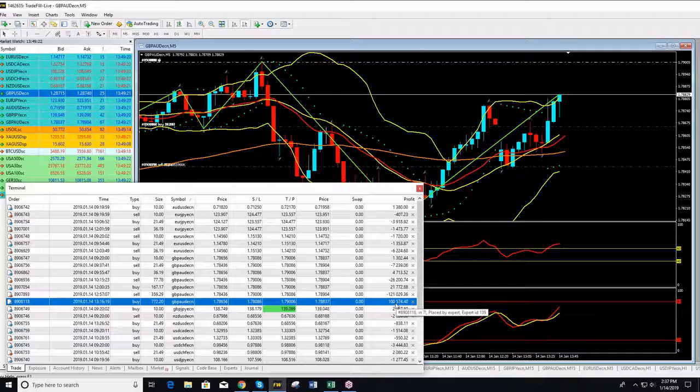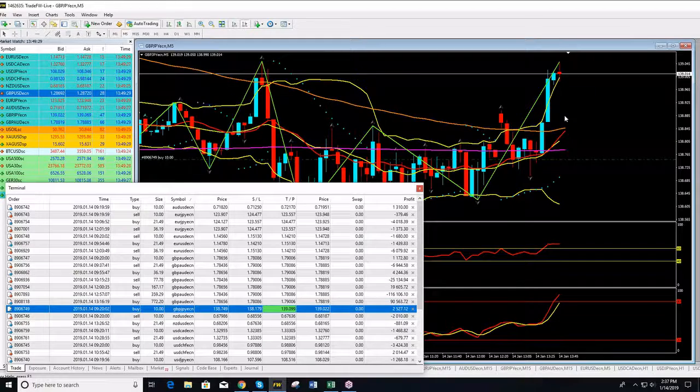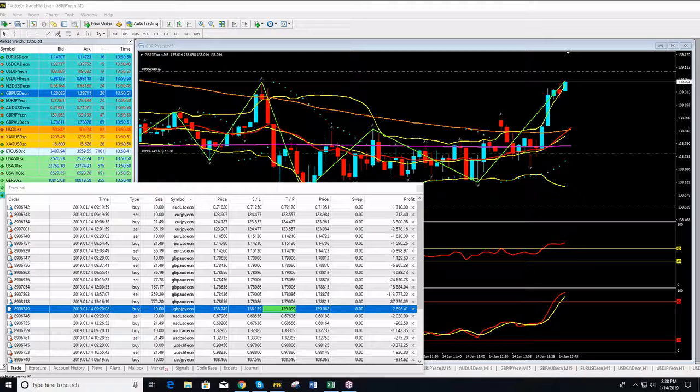Currently we are making $100,000 on pound Aussie, but it seems that the best performing trade in terms of closer distance to TP is pound yen. So let's see, it will be a very interesting day today. Let's see if we can get the money in our pockets. Get ready, guys, for TP on pound yen.